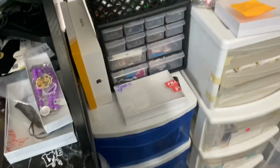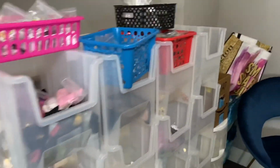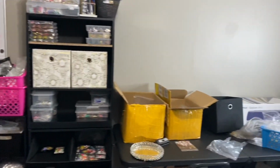So that's my desk. I kind of wanted to go more in detail on that. I already told you guys about this section. And I also want to say I always write my ideas down, and that paper is over 3 years old, full of all the ideas and things that I want to do.